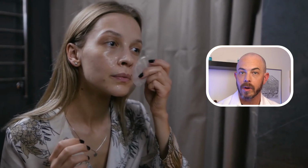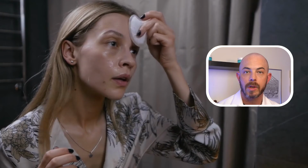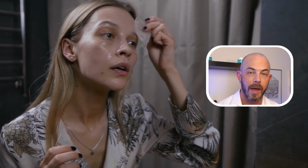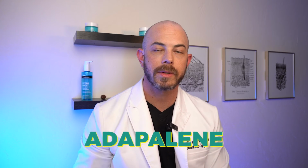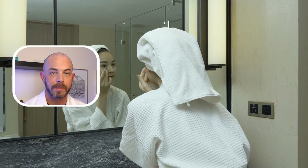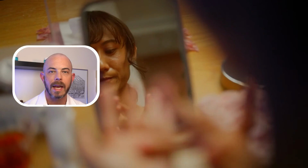Anytime you're doing a chemical exfoliation, however, you do have to be aware of the risk of irritation, so I recommend starting slow, only maybe twice a week, and you can build up from there. If you're using a lot of other treatments like benzoyl peroxide or adapalene, which we're going to talk about soon, you may not want to do all of them on the same day, but find the routine that works best for you. You can kind of do a little experimentation and skin cycling and get in a routine that's going to help you to achieve clear skin.